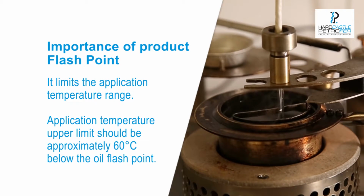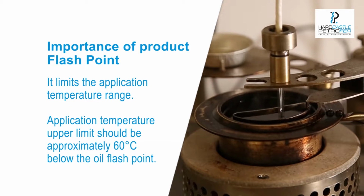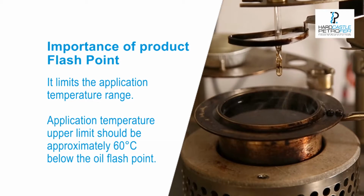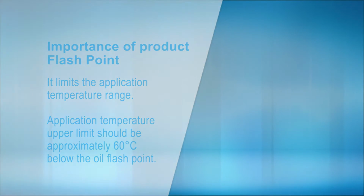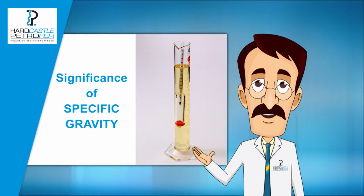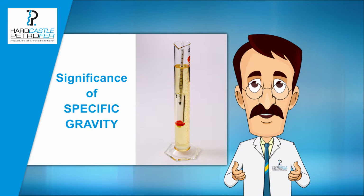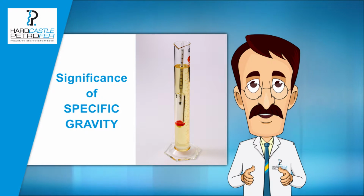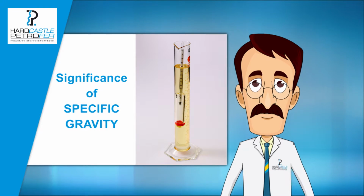Importance of product flashpoint: it limits the application temperature range. Typically, the application temperature upper limit should be approximately 60 degrees Celsius below the oil's flashpoint. Specific gravity of a pure mineral oil can give an indication of its origin. However, it can be significantly modified by additives, and therefore, the quality of a quenching oil cannot be determined on the basis of its specific gravity.